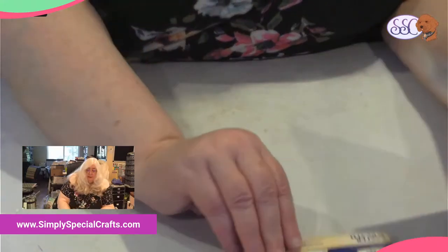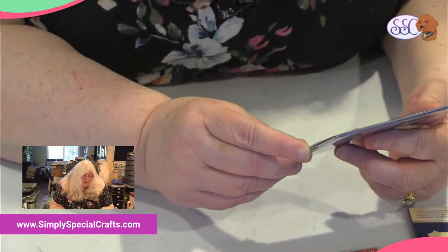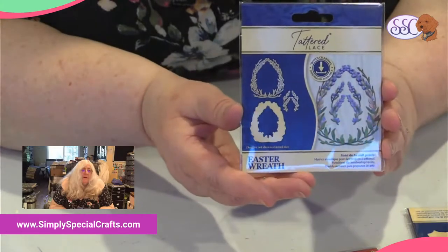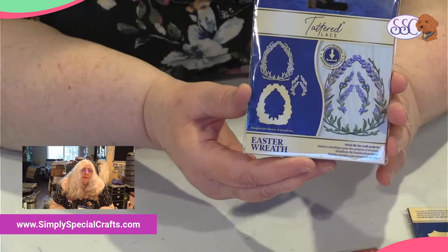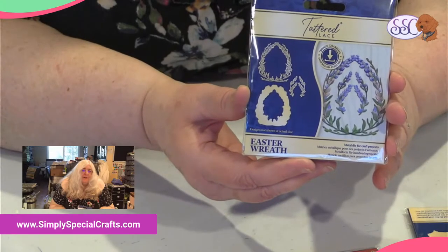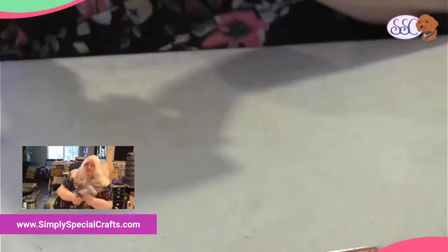Okay. Oh, and this one was around and didn't get listed. Oops. It was our Easter wreath. That'll sit out there till we're ready for it, but it's pretty. Imagine putting a bunny or something in the center of that. Wouldn't that be cute? Really cute.